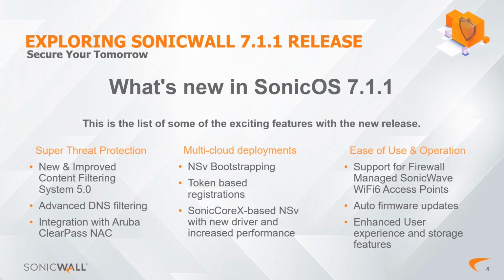We also prioritized ease of use and operations by enhancing the app experience with a better user interface. Plus, we added support for Wi-Fi 6 access points. This comprehensive list of improvements reflects SonicWall's dedication to providing robust cybersecurity solutions and engineering user-friendly interfaces and processes.